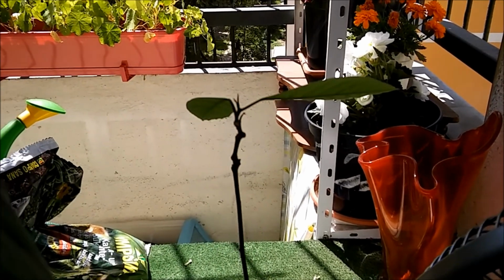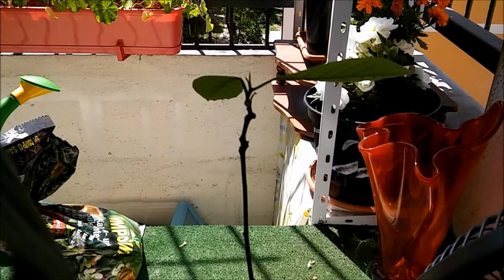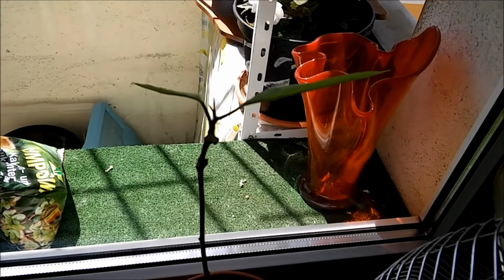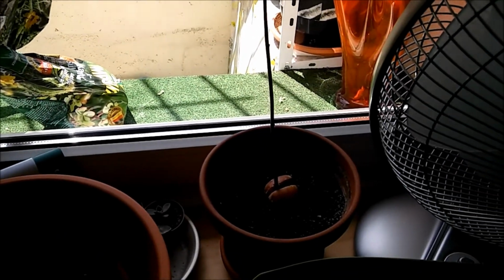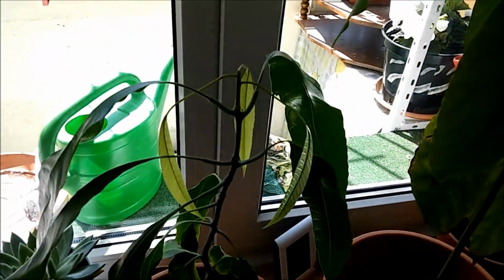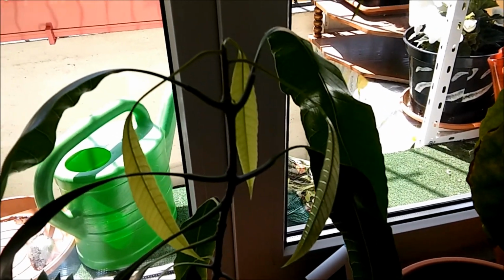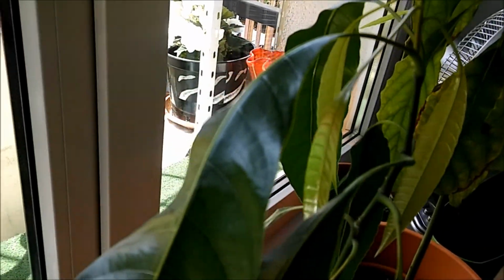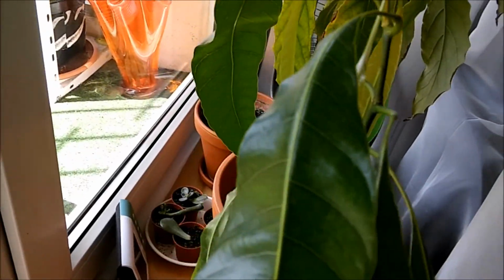lost most of its leaves, and it was losing leaves constantly. It was growing new ones and losing old ones at the same time. But I replanted it, and I'm hoping this time it won't lose the older leaves. And there is the mango, and it is growing 3 new leaves right now. Look at the color difference between the old and the new leaves.